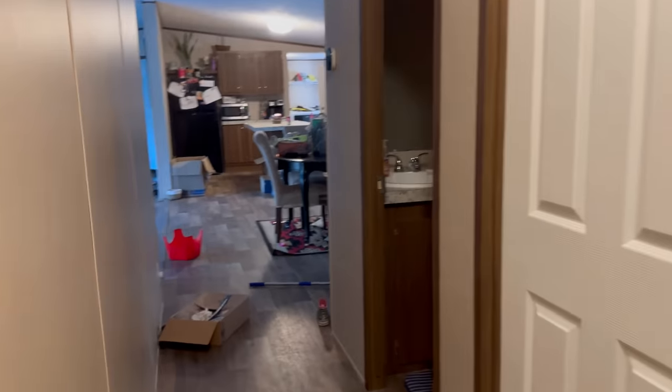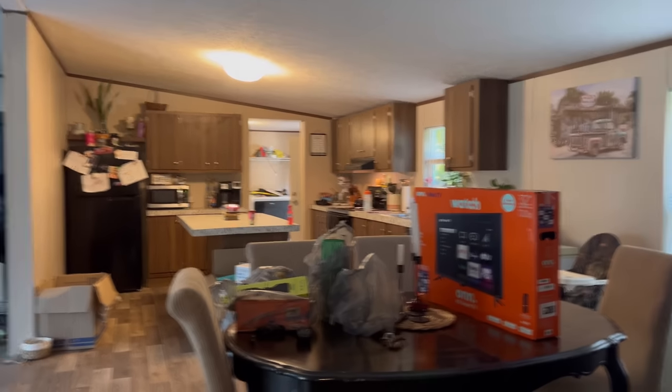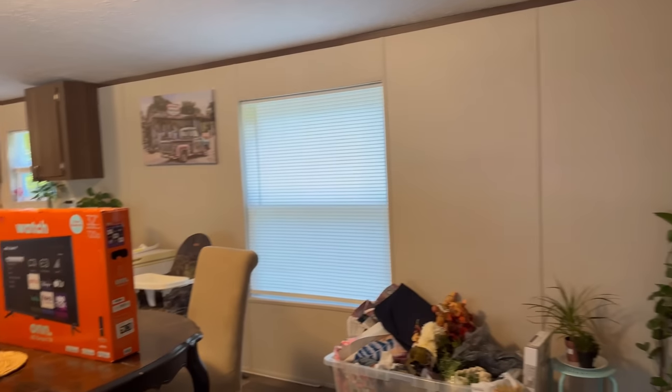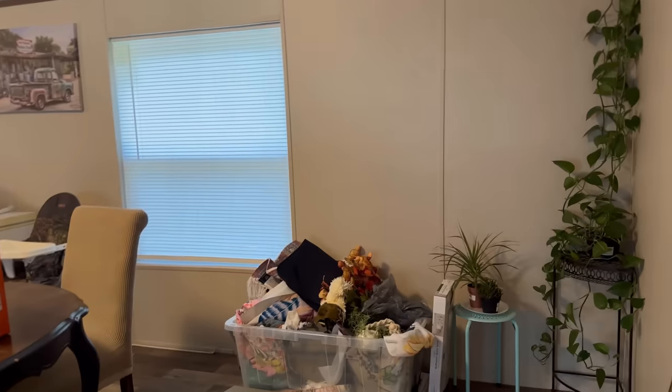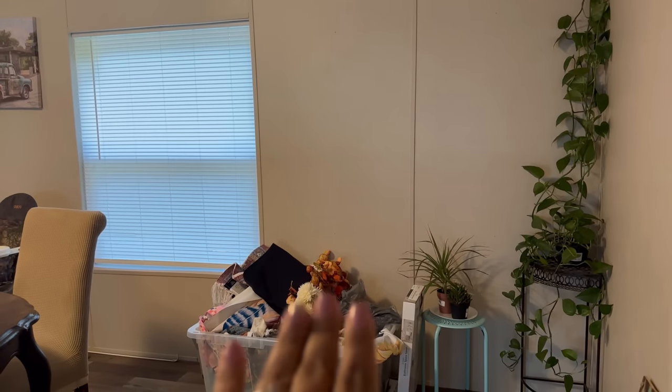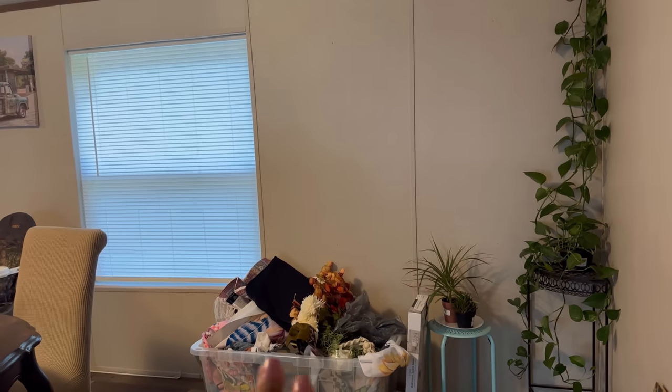Let me turn this light back off. And we're down here. We're about to go burn trash. This takes you back out into the dining room, kitchen, living room area. This whole bin is just house decor that I've been picking up for months.